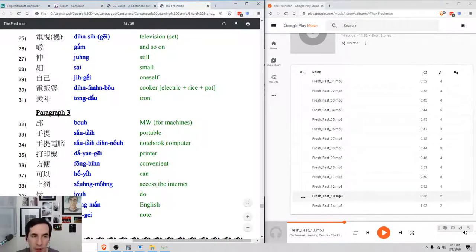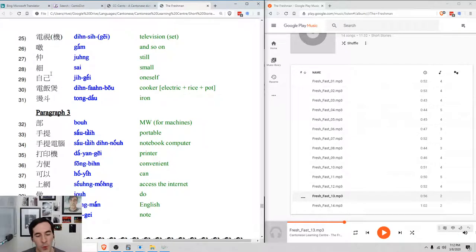Then we have jong, which means still. Sai, which is small. Zige is oneself, like ngo zige do blank. I by myself, I myself did this thing. Lodzigezo.